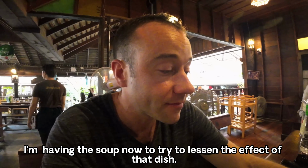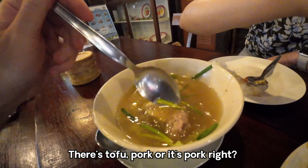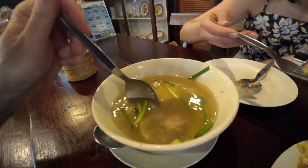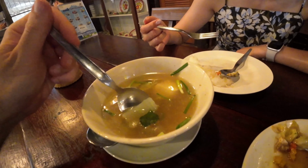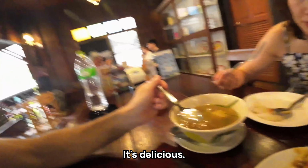I'm having the soup now to try to lessen the effect of that dish that's so spicy. Oh my god, dying over here. The soup is really good. There's tofu, pork, or it's pork, right? Pork. There are these scallions. Cabbage. Looks like there's some cilantro. It's very good. It's got just the perfect amount of salt, like a really good soup should have. It's delicious. Very, very delicious.